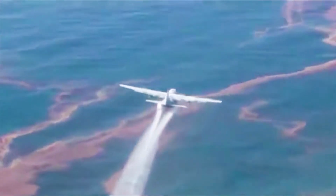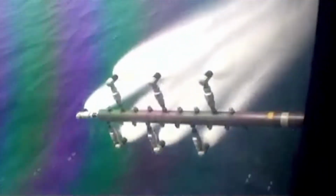And so that will influence how we actually approach the next spill. Do we use more large volumes of dispersants at the wellhead, or is much of this actually just being created by nature? And so we're trying to resolve that fundamental problem.